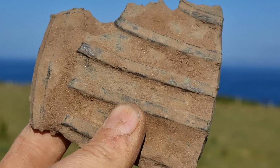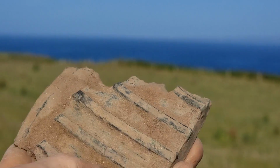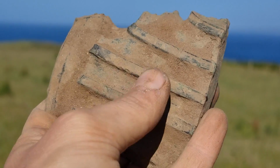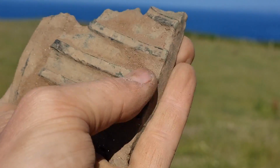The irony is it was British shells firing on British. Oh really? Yeah, British as well. They remind me of a whale skin, like the same pattern on a blue whale or something.